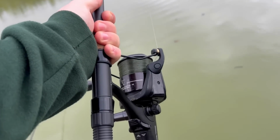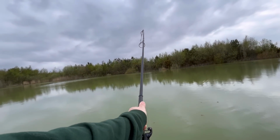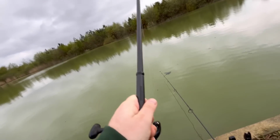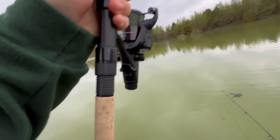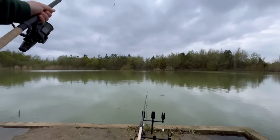Persistence has paid off. I'm in, boys. Oh, I'm so happy. Right, let me try and get this camera on the tripod and keep it away from that rod. Oh, this is always easy when you're on your own. Trying to film, not drop my phone, and play a fish. Keeping it tight. Where's the tripod? Here we go. I'm in, lads, I'm in. I knew persistence would pay off.